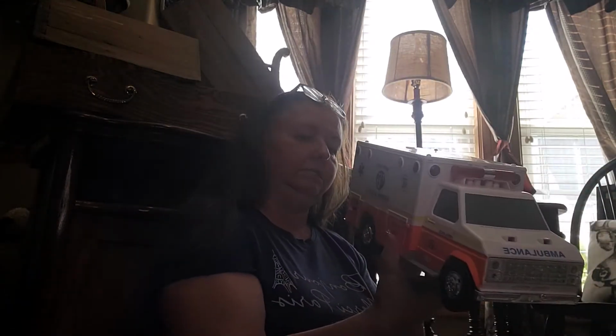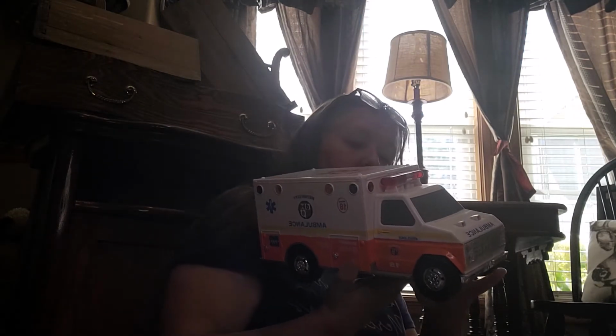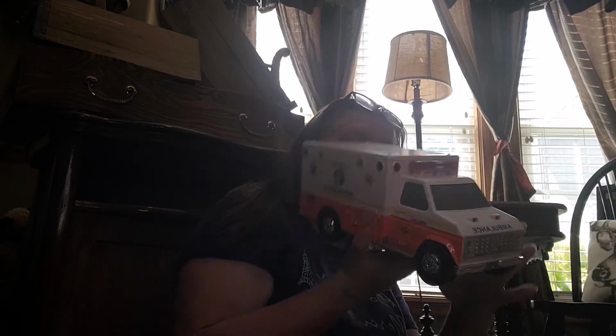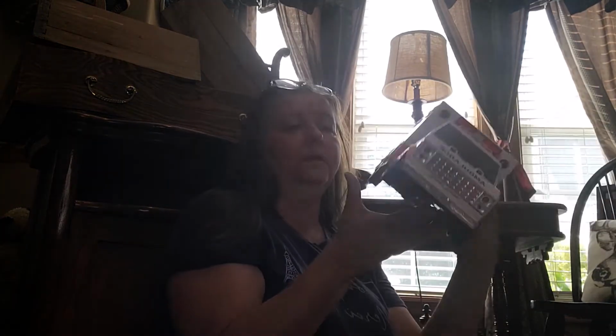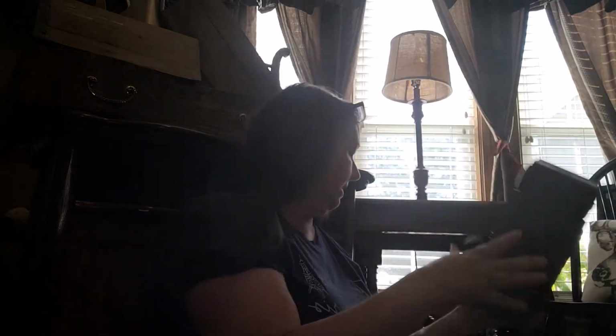Probably not even vintage, but I just thought it was kind of cool. It's an ambulance. Why I bought this is not why I bought this, but that was in there as a bonus. So, does it make noise? No, it's probably no batteries in it yet, but anyways, it's in good shape. I mean, for a kid at Christmas time.